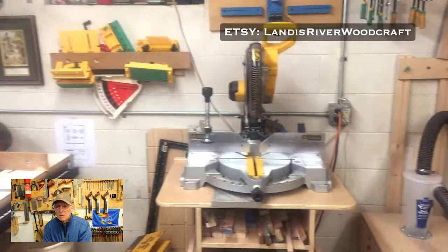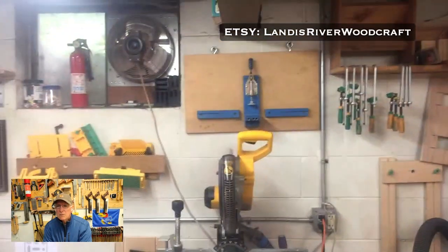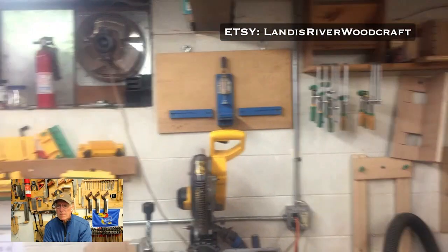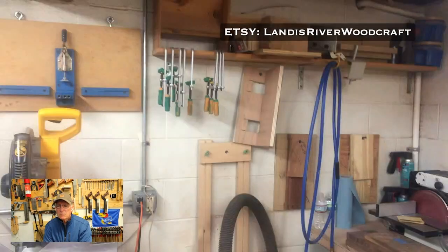Just a chop saw like everybody else, and of course I have my pocket screw jig. I use that quite a bit. I think that's a great tool. And then some of my micro jig clamps, my box templates, you can see they're up against the wall.